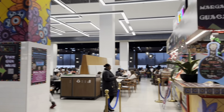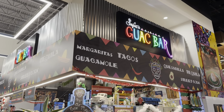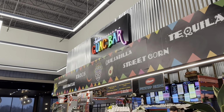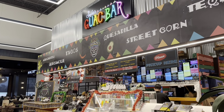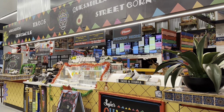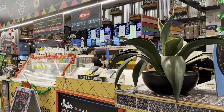Guys, here we have Sophia's Guac Bar. I'll be eating dinner here later. Very good food, gourmet Mexican. Not exactly authentic Mexican food, but they're good. I'm not really a gourmet Mexican guy. I like authentic Mexican, but this place is not bad.